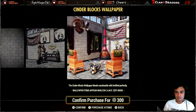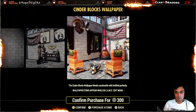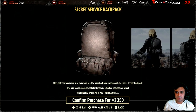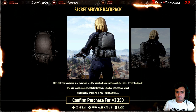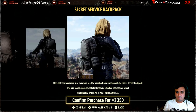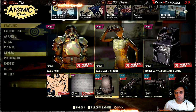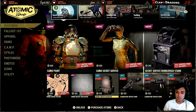Alright. That is actually good looking wallpaper. I will buy it when it comes with a discount. Oh, wait. Secret Service backpack. 350. It's actually a good looking backpack. But I don't know if, am I even gonna get it? I'm not sure. 30% discount. Maybe I could wait just for it to come with the 50 and then grab it.